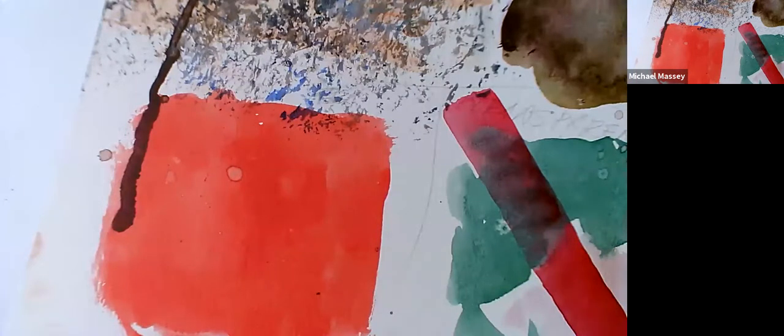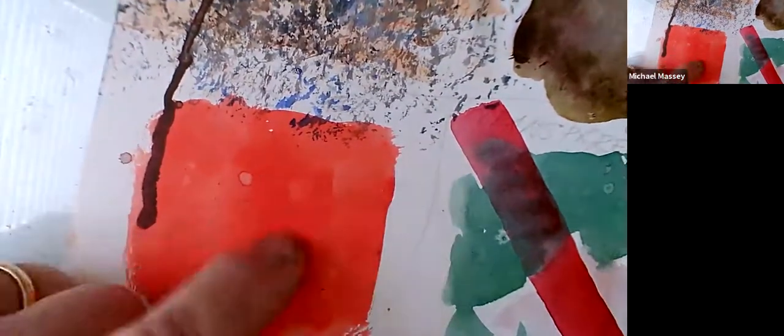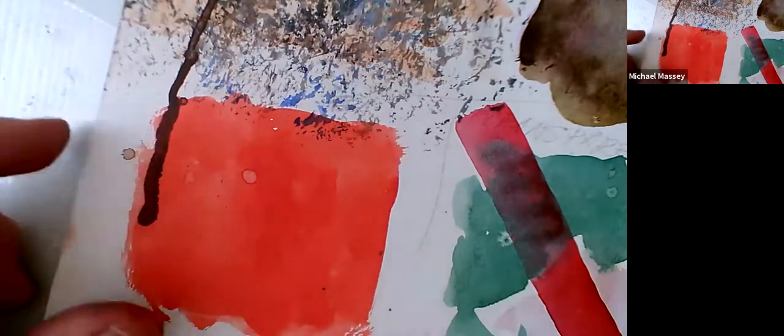I'm going to do tint when we come back because I don't have any Chinese white right here. All right. We'd have to wait till it's dry, and then we're going to make an opaque paint and put something over the top of that. All right. So we're getting there.